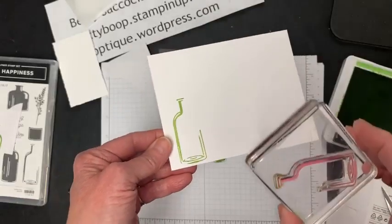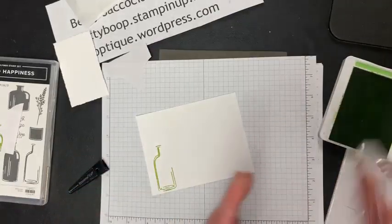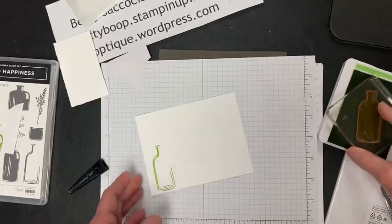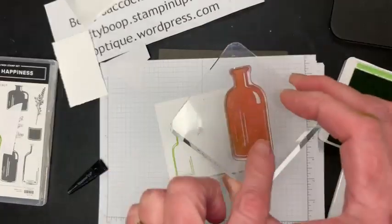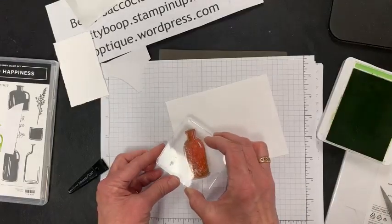I stamped that in Granny Apple Green straight out. So that is full strength. And now I'm going to take my bold image of the bottle, and I'm going to place this right on top.